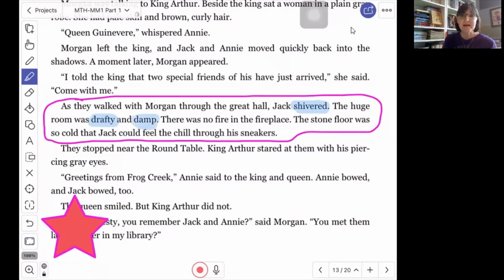It is also damp. That means they can feel moisture. They can feel wetness in the air. There is no fire in the fireplace. And the stone floor was so cold that Jack could feel the chill through his sneakers, which means even though he is wearing shoes, his feet feel cold. That's how cold it is. The bottom of his feet feel freezing, even through his sneakers.